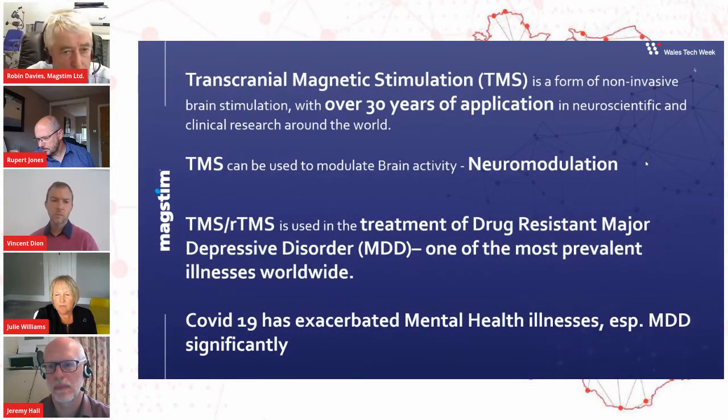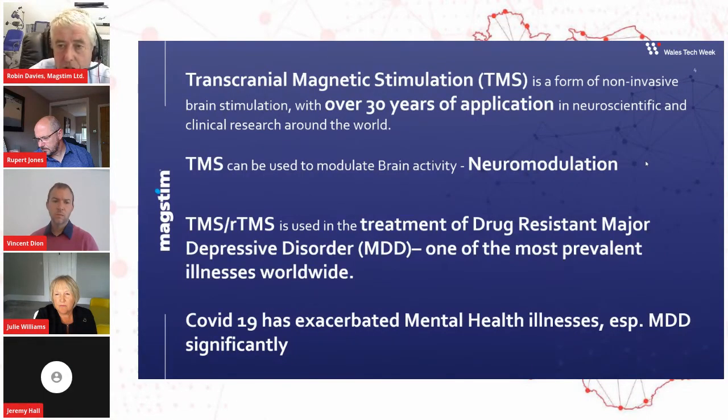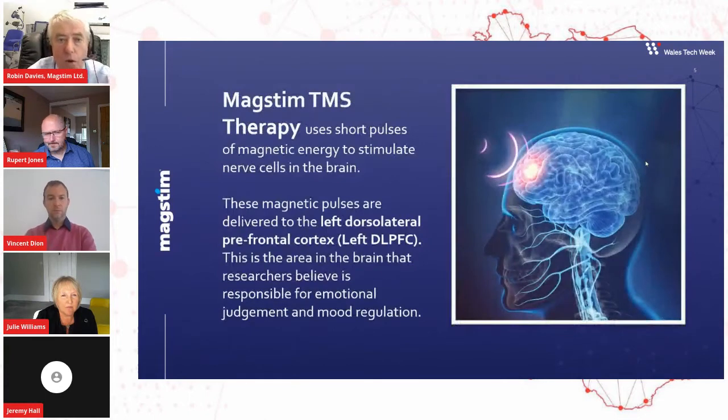So what is a Magstim, or transcranial magnetic stimulation? It is a form of non-invasive brain stimulation. We have 30 years, as mentioned, of application in neuroscientific and clinical research around the world. Basically, TMS is used to modulate brain activity, or in short, neuromodulation. In the late 90s, early 2000s, it was found that TMS could be used in the treatment of drug-resistant major depressive disorder, or MDD, one of the most prevalent illnesses worldwide. Julie mentioned in the intro that COVID-19 has exacerbated mental health illnesses and issues, especially major depressive disorder, significantly and worldwide.